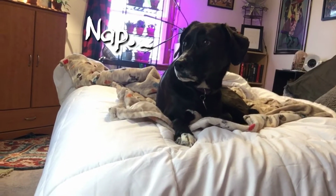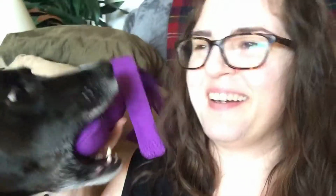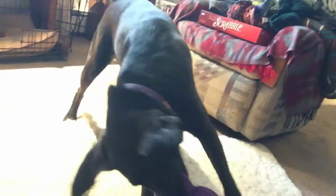Hound! Doesn't want to sit for the camera. Can you come sit by me? Come here and sit by me. Come here. Come sit. Play tug tug. This is not helping. Not helping at all. Hi, fellow people.